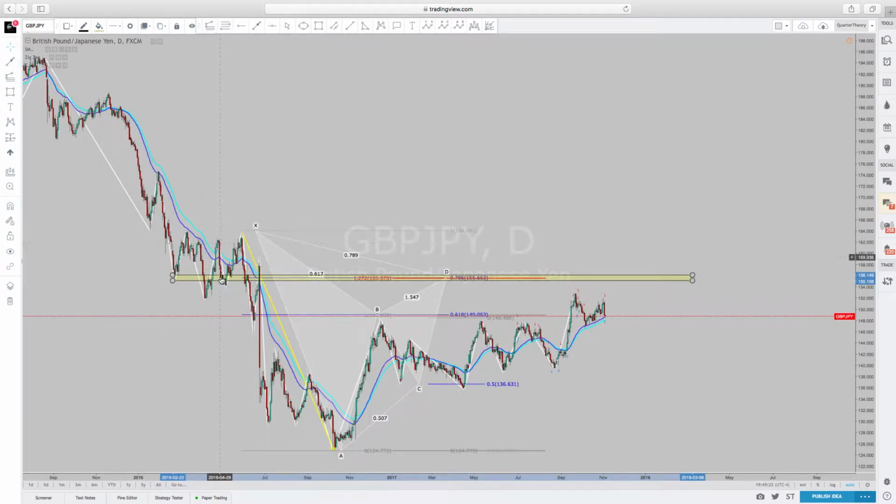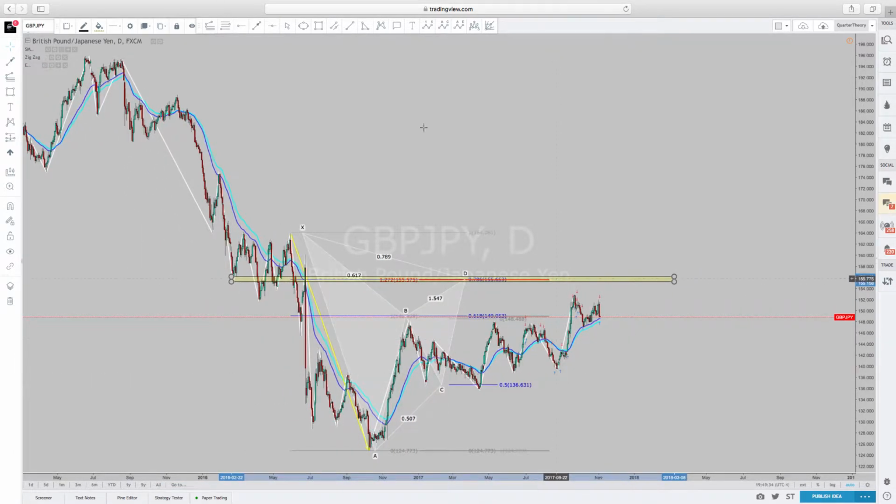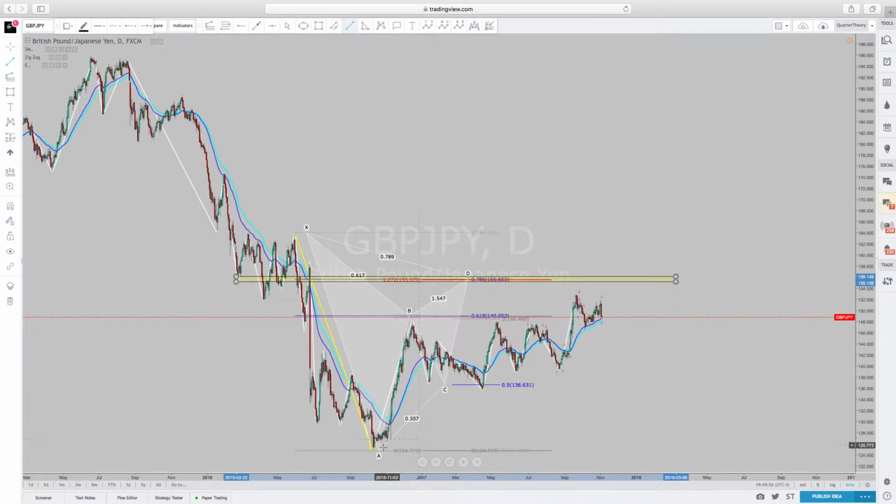Came down, came up, came down, used as support, came down. It's been tested here. Resistance. Going to come back up and probably hit resistance and then come back down. So, again, we said we're in an uptrend.